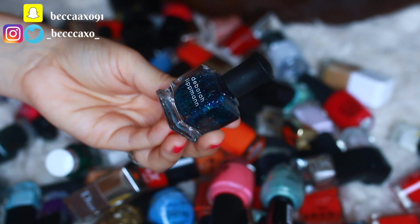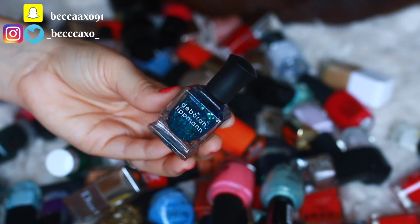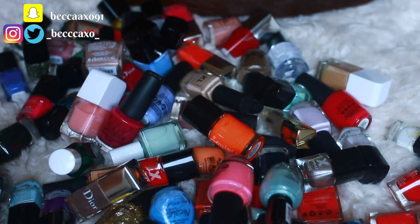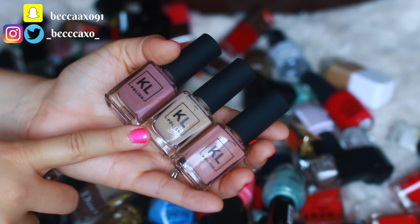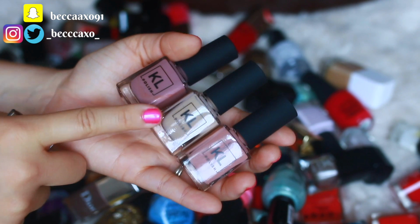It has really pretty green and blue shimmers in there. I'm gonna hang on to both of those. Here are a few more of my polishes that I have from KL Polish. I love this one right here called Snickerdoodle. This is one of my absolute favorites.